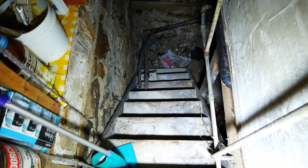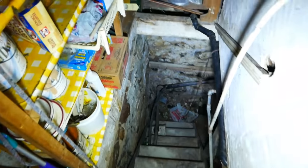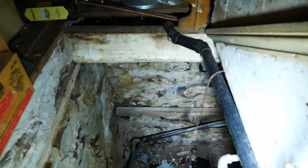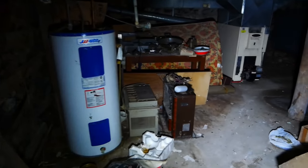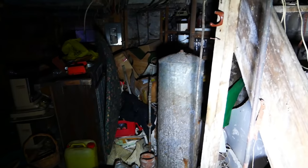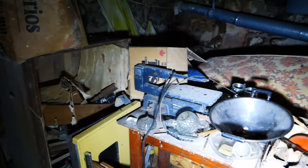Look at these stairs. Complete drop off. This is more like a ladder. Okay. Well, there's the sub pump. It's not overflowing yet. Look at this stuff down here. Old jigsaw there.